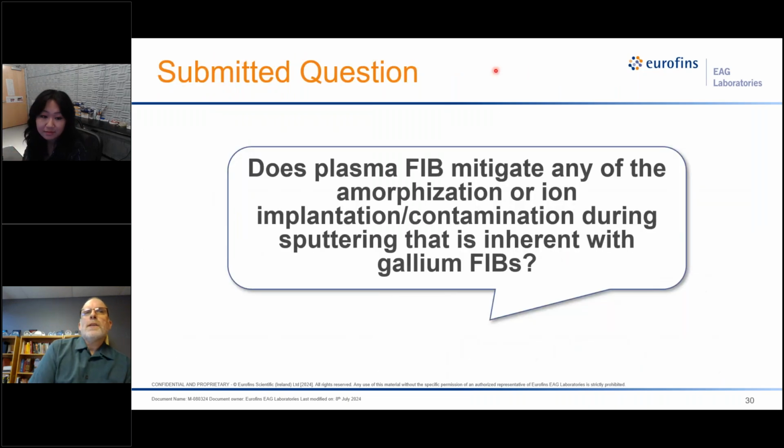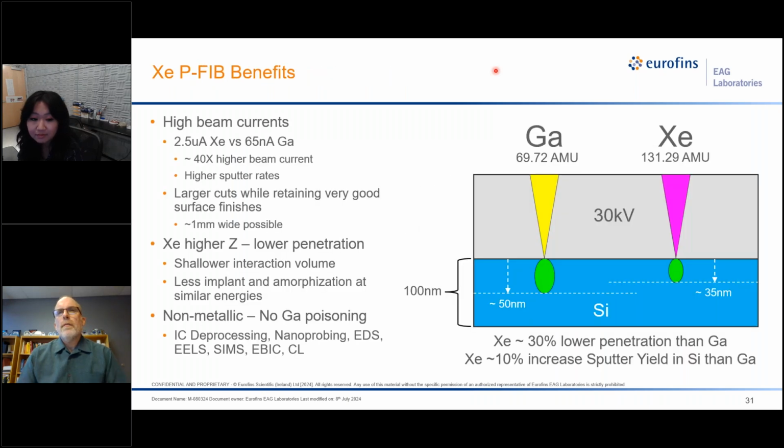So then that leads into the next question, which was, does Plasma FIB mitigate any of the amorphization or ion implantation/contamination during sputtering that's inherent with gallium FIBs? And so this is a little challenging to answer because it's sort of a yes and no. So there are a few significant benefits to using xenon, for instance, over gallium. The first being, as we mentioned, you have very high removal rates and things like that.